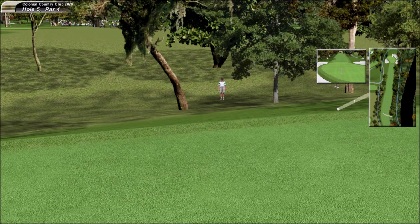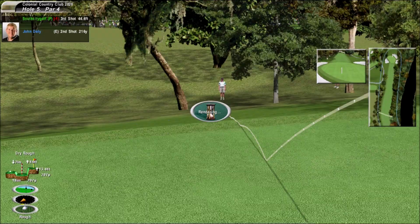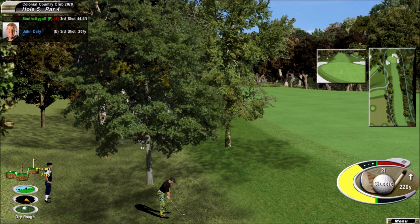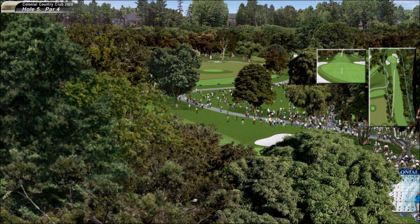Great shot. Try and hack out of the rough, didn't make it. And this is... If he can get something on it, he may be able to get this up around the front edge of the green. Boy, it'd be a heck of a shot. Every time this guy swings, I just expect for him to hit a good shot. And just to get it on the green was a great shot.